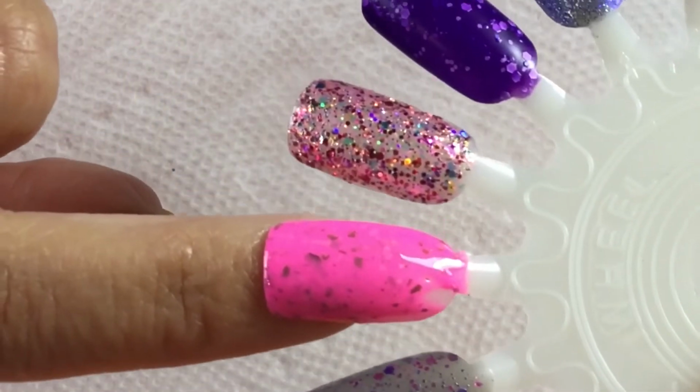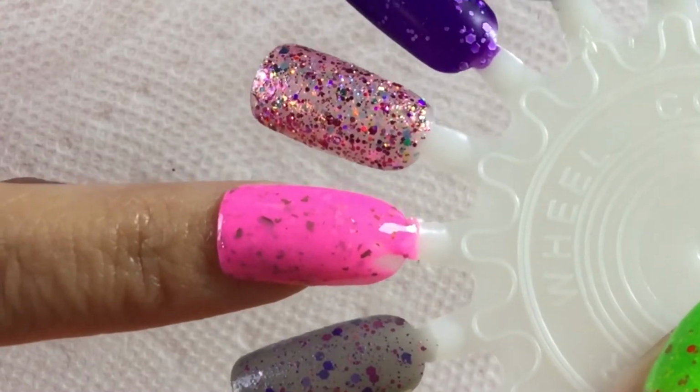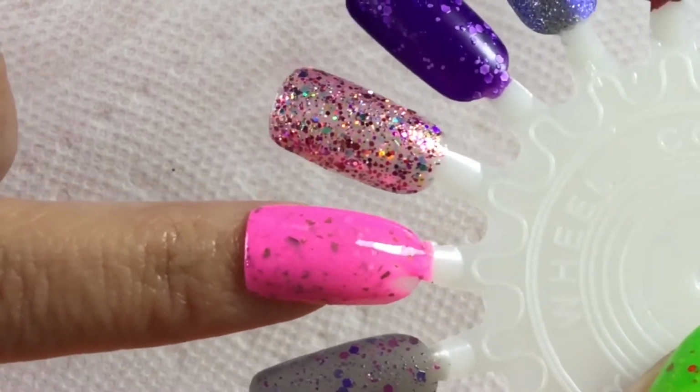And then let's, oh, I just put my finger in the Moonshine Manny. I'm sorry. But look. Oh my god, so flattering, so gorgeous, so much pop. Those are the two polishes I picked up.